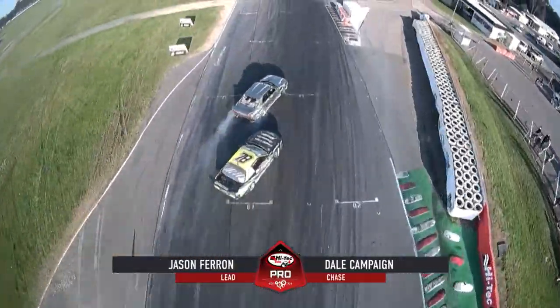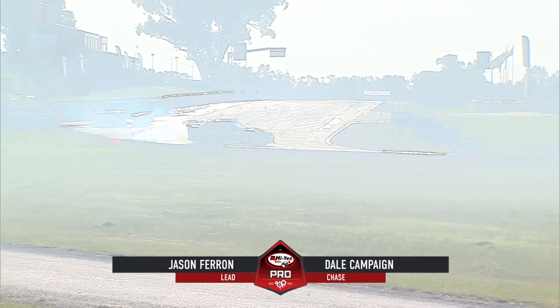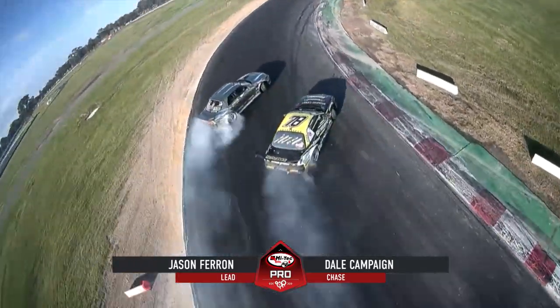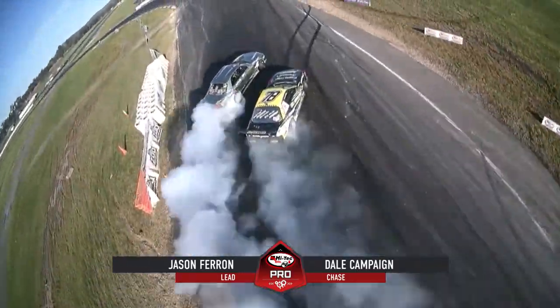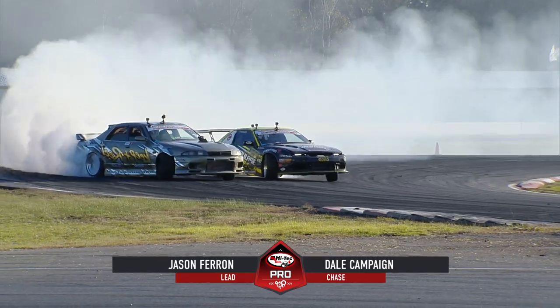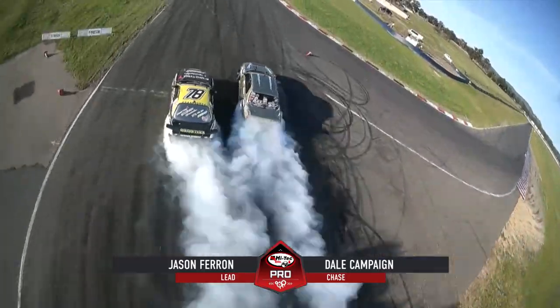Can he do it in the chase position, though? Jason Ferrin laying it down in the 33. Does it nicely, goes the outer clipping zone. But look how close Dale Campaign wants to get a touch of brake there just as they switch back. And he's right on the side of Ferrin as they come through the final corner. And side by side over the finish line.